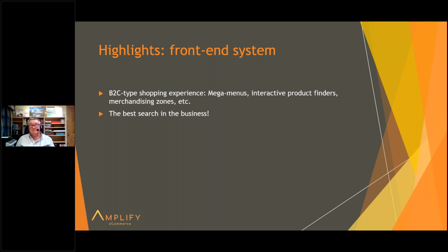Obviously, you'll have the best search in the business. EasyAsk is built into your storefront system currently, but isn't always optimized because we don't have control of what storefront does with it. With Amplify, we're able to optimize the system to give the very best search, and that will include the ability to do lots of things that you can't do with your storefront system.